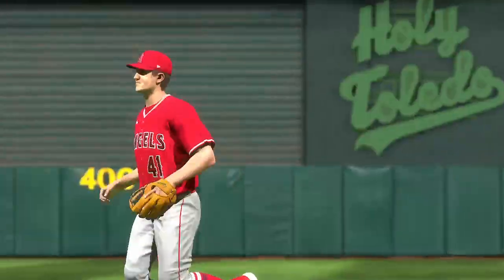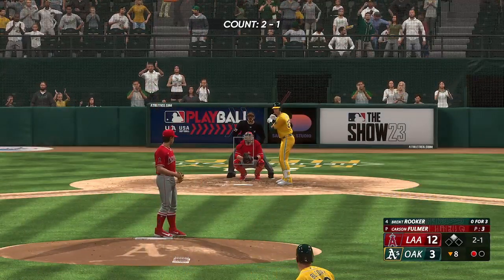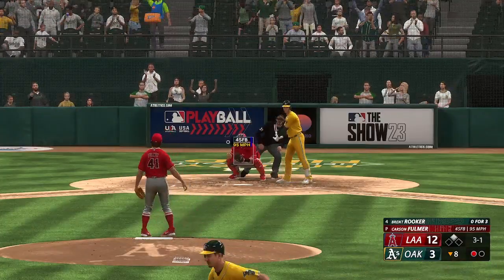A lot of hitters tell themselves line drive over the infielder's head. That's what I'm trying to do. Just keep that approach simple. And right there, it was perfectly executed. On time with everything and pulled it into the gap nicely.